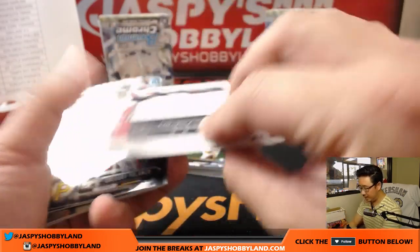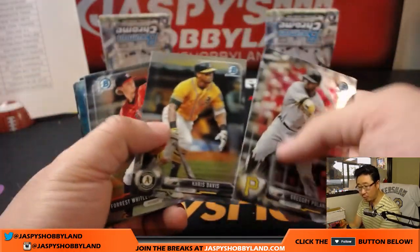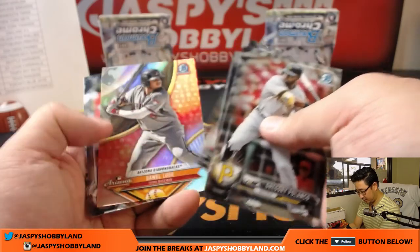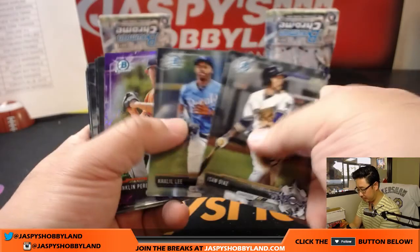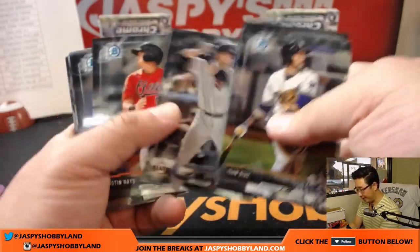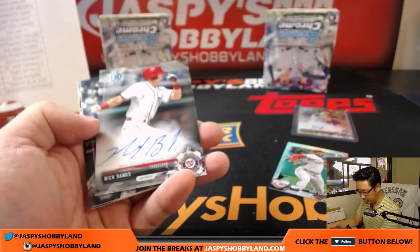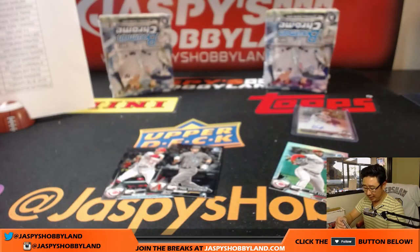There's Amir Garrett at a $4.99. Nice refractor for the Reds. That's for Jason Morris. Dal Lugo. Purple Shimmer Franklin Perez. Those aren't numbered. Everything ships, though. And you got Nick Banks. Nice Nick Banks for the Nationals.